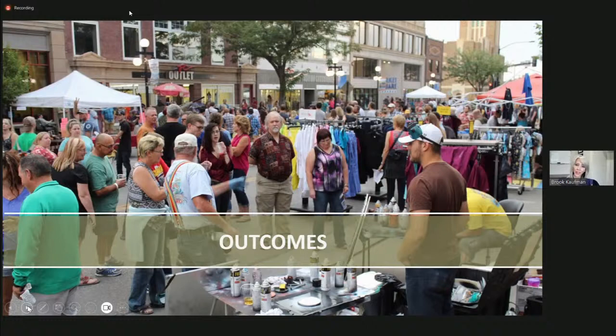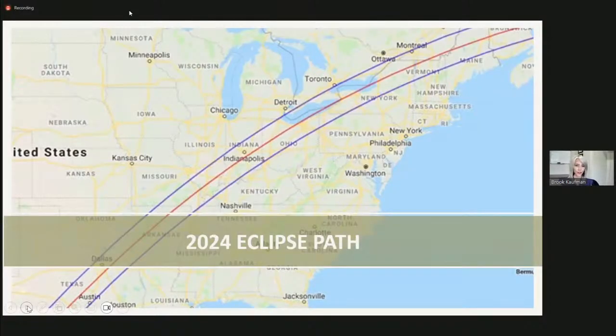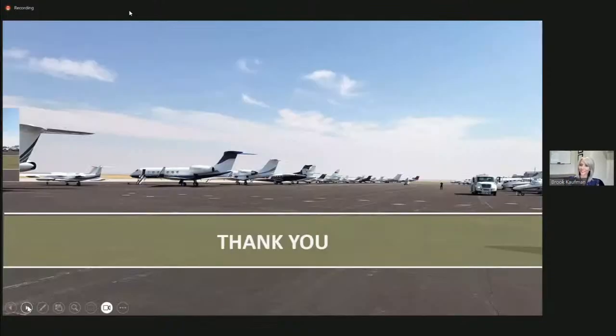So the next slide, this is my last slide. It's the path, which Dr. Kelly showed, of 2024. But according to astronomy.com, I see that Lima and Cleveland are on the top 20 list for viewing in 2024. So with that, that's my presentation. Thank you.